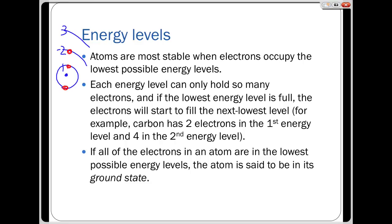So for example, hydrogen has 1 electron in the first energy level because it fills it up. Carbon, on the other hand, which has a total of 6 electrons if it's a neutral carbon atom, has 2 electrons in the first energy level, filling it up, but the next 4 go into the second energy level because there's 6 total spots that are available for electrons in the second energy level. We'll talk about how to know how many electrons fit in each energy level later.